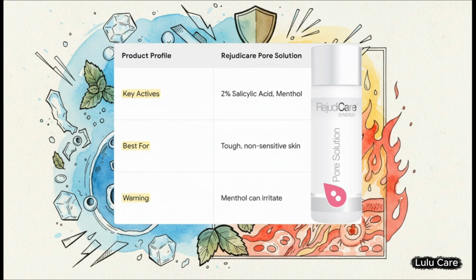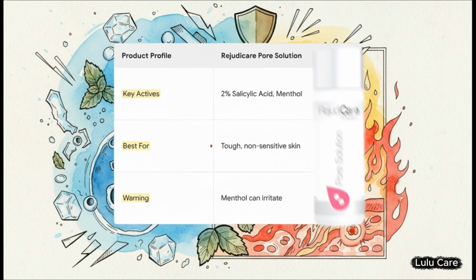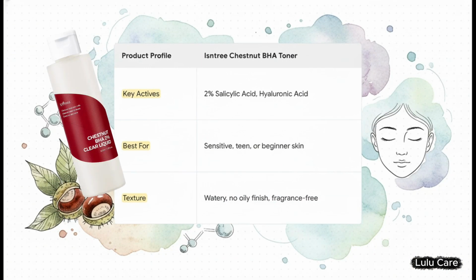It's got the max 2% salicylic acid, plus menthol for that tingly, cooling feeling, but a word of warning, that same menthol can be a little much for sensitive skin types. Now, what if you're totally new to acids or your skin gets red just by looking at it the wrong way? The Isntree Chestnut BHA Toner is your perfect starting point.